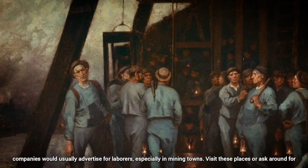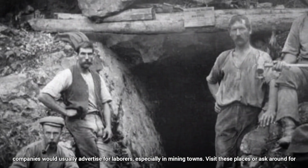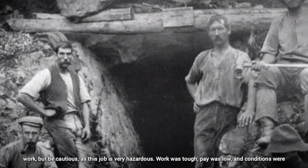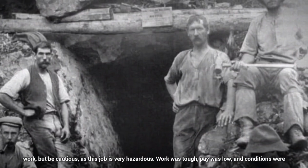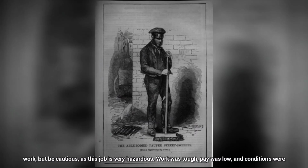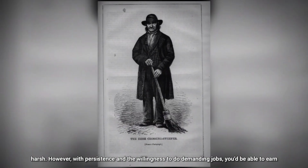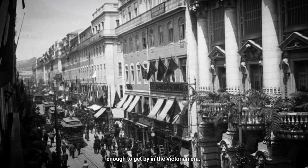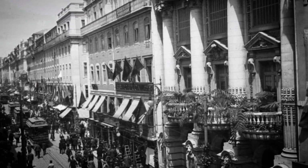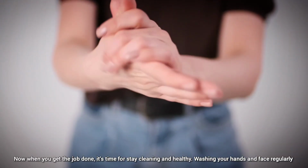Mining companies would usually advertise for laborers, especially in mining towns. Visit these places or ask around for work, but be cautious as this job is very hazardous. Work was tough, pay was low, and conditions were harsh. However, with persistence and the willingness to do demanding jobs, you would be able to earn enough to get by in the Victorian era. Now, when you get the job done, it's time to stay clean and healthy.